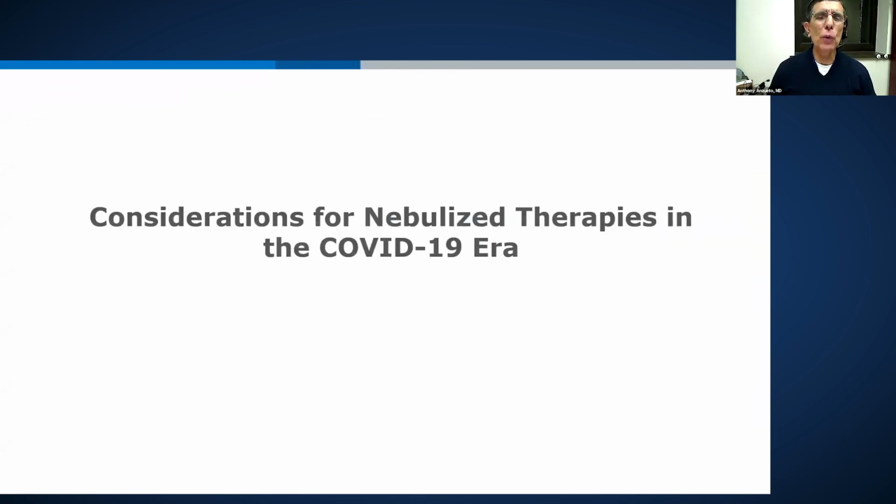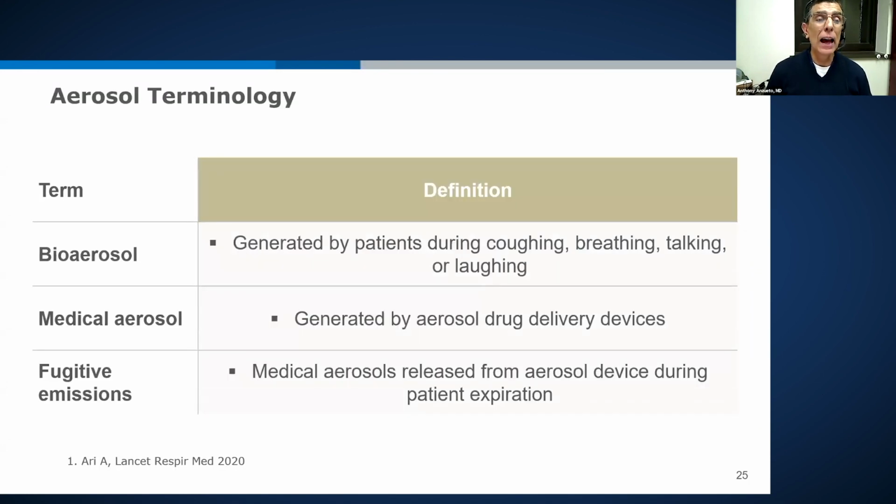So let's move forward and talk about nebulized therapies in the COVID area. Here, I have to learn a little bit of the terminology. Bioaerosol means it's generated by the patient during cough, breathing, talking, singing, laughing. Medical aerosol is generated by aerosol drug delivery devices. We can see that, we understand.